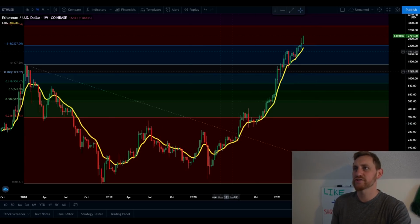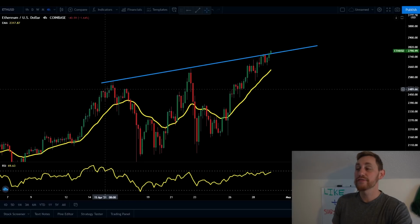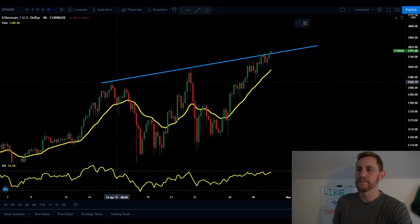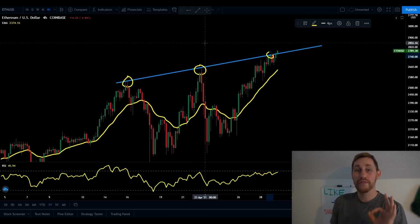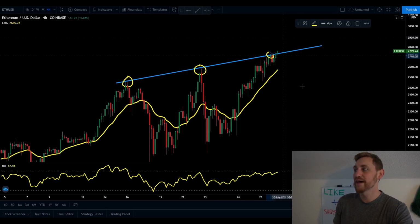So let's start off actually with our 4-hour time frame chart here. And as you guys can see, Ethereum just broke out of not only a cup and handle pattern, but it also broke this giant resistance that's been keeping it down for really the last couple weeks, right? You guys can see we have one touch here, two touches here, three touches here, and now you can see we are currently breaking out of that. Now we have to get a close with good volume to confirm the breakout, but as of now, we have gotten above that line, and we are pushing almost 2,800 now for Ethereum, so that is really exciting.